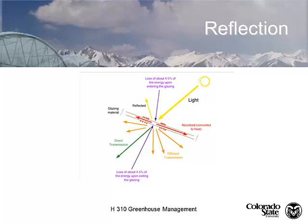This graphic tells you where the light goes. Light coming from the sun, we have a part that's reflected. That's direct light, reflected off. We can't use it in our greenhouse. It's not going to give us any photosynthesis. We're going to have light that's absorbed by the glazing material, whether glass, polycarbonate or polyethylene. I use the word glazing. That light is absorbed and re-radiated as infrared energy, or heat. And the light that goes through is direct transmission.